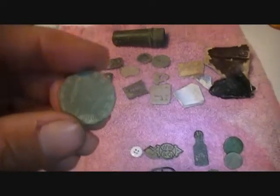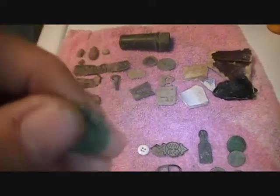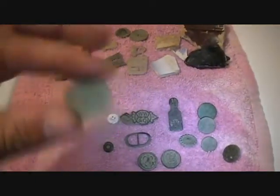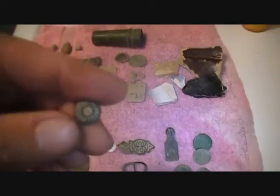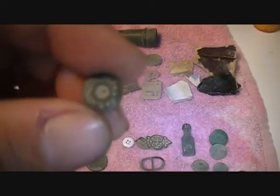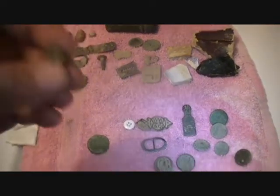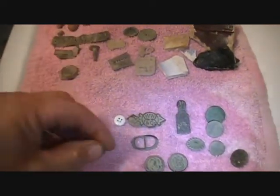Here's a nice 1900 V nickel, in great shape, cleaned up well. I mean, that's straight out of the ground. It hasn't been cleaned, I'm sorry. Here's something pretty cool. It says patent June 11th, 1889. So I don't know what it goes to, but pretty interesting.